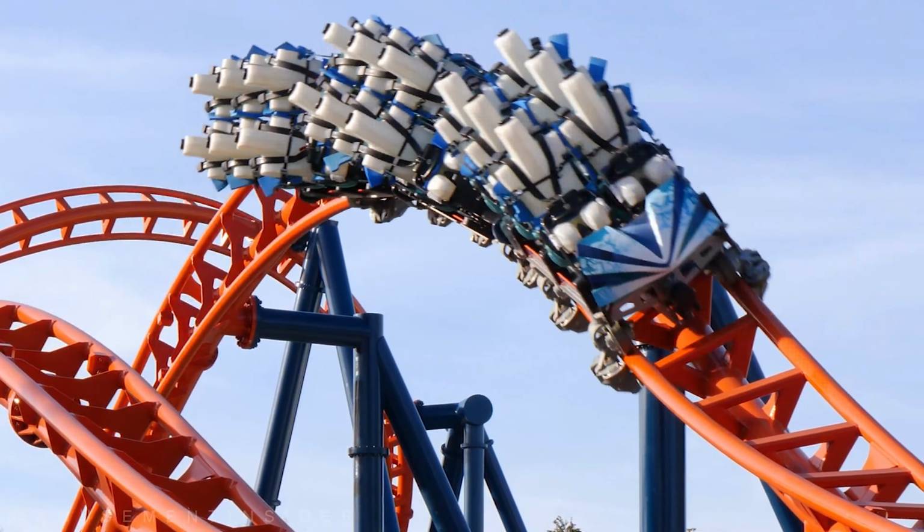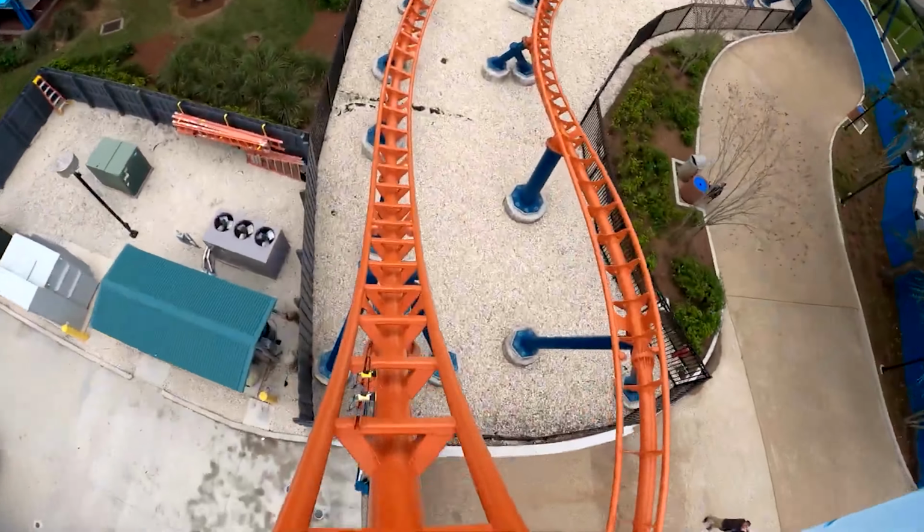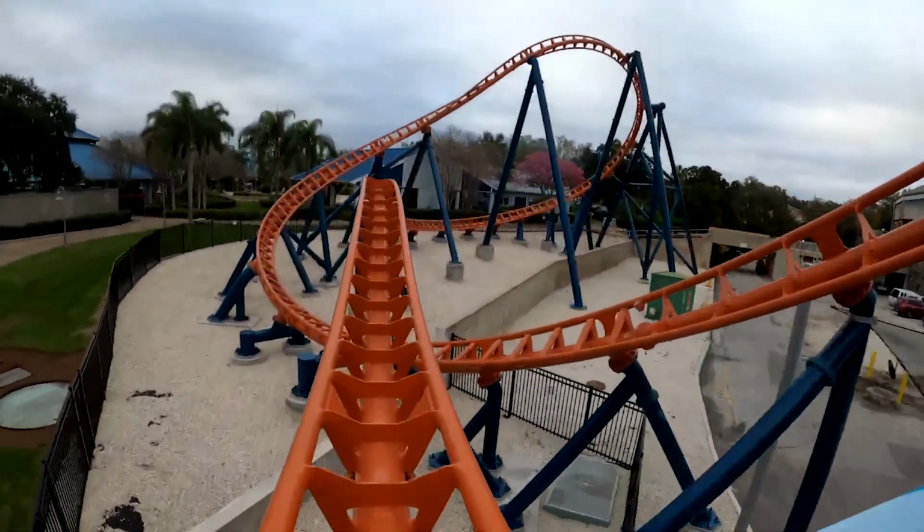Now, it seemed that a majority of people who rode it will agree with me on this, but I know a couple of people who preferred the back. I will say, if you want a tamer but more fun experience, definitely sit in the back. But if you want a crazy and snappy experience, then sit towards the front. Another thing I just want to point out is don't sleep on the middle car either. My rides there were really, really good as well.